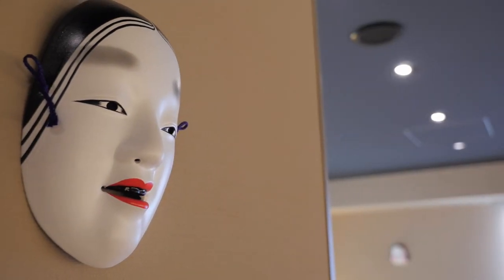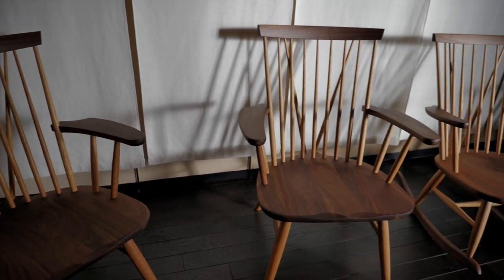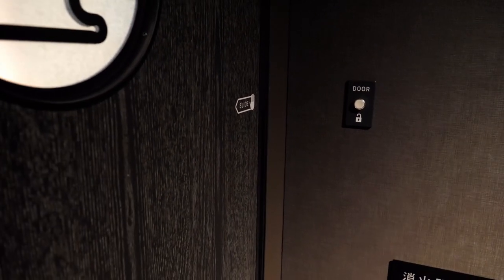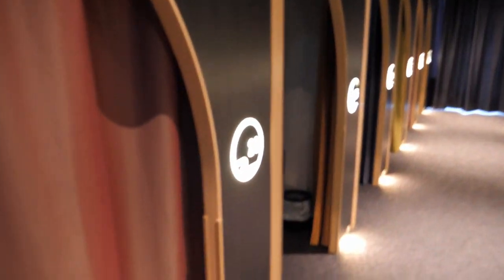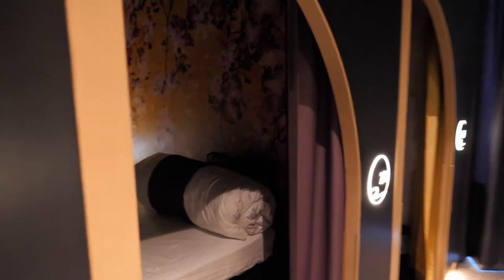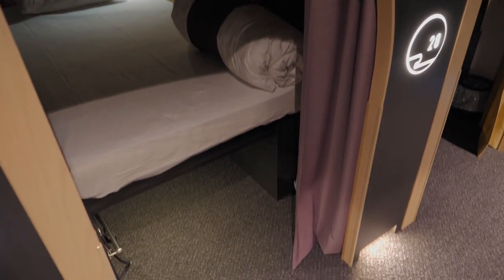Arrived on our floor, we first discover a spacious lounge decorated with beautiful pieces. Let's go and discover our cabin. We enter a secure door twice to access the dormitories reserved for women. I really like that there was a space to keep your small luggage close to you.